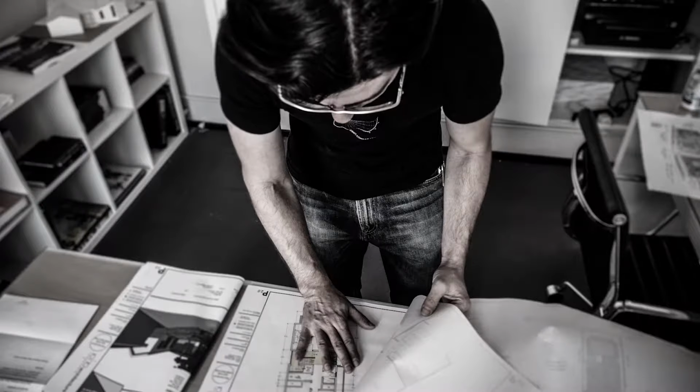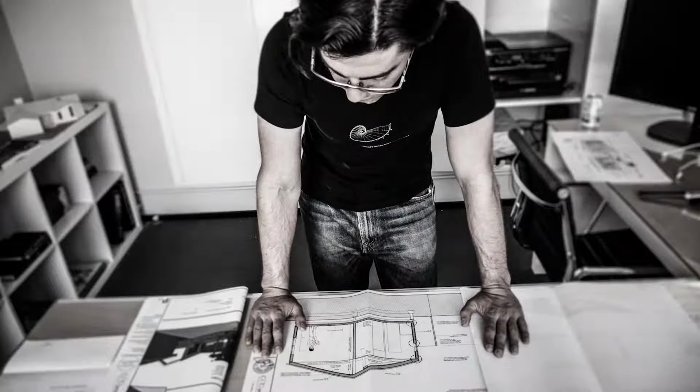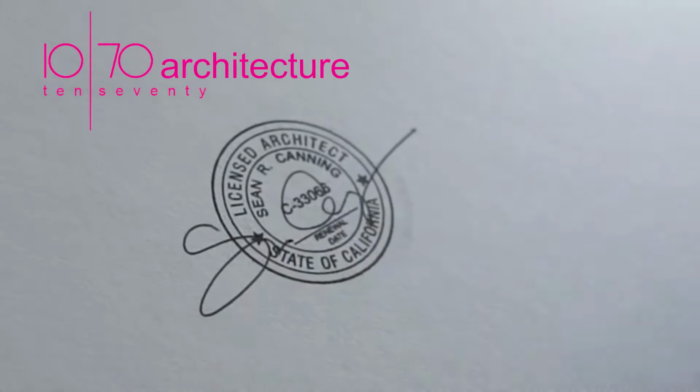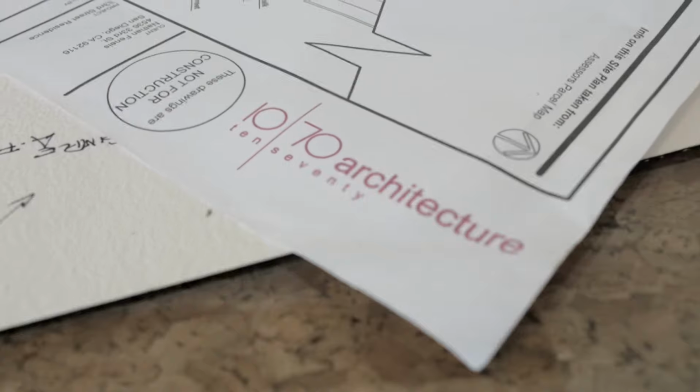I'm Sean Canning. I'm the principal architect of 1070 Architecture. The focus of 1070 Architecture is on modern design. Architecture is a combination of art and engineering. Not every architect understands construction in the same way they understand design. I'm the type of architect that has both skills.